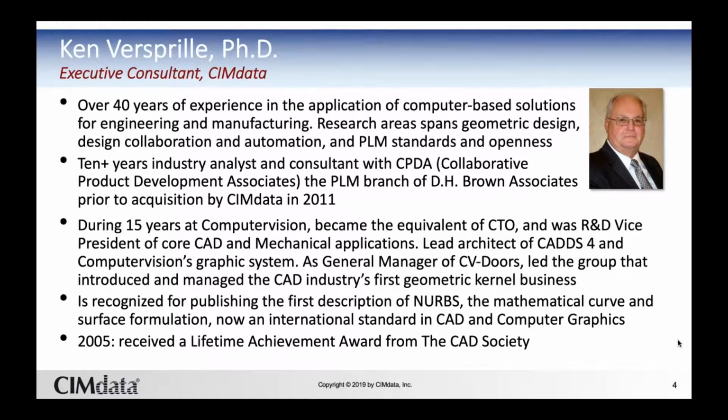I've been with CIMdata since about 2011, when the company acquired CPDA, for Collaborative Product Development Associates, which was the PLM spinoff of D.H. Brown Associates, where I held a similar position for over 10 years. Prior to that, I was with Computer Vision in the 70s and 80s, where in the R&D organization, I designed and implemented CAD systems. You can read the rest of the slide details on my background on your own. Suffice to say, I've worked on the R&D developer side of CAD prior to my shift to consulting, and I have extensive experience in CAD and 3D geometric modeling since obtaining my doctorate degree from Syracuse University, where I was lucky enough to study under Stephen A. Coons, who is now considered one of the pioneers of computer graphics.